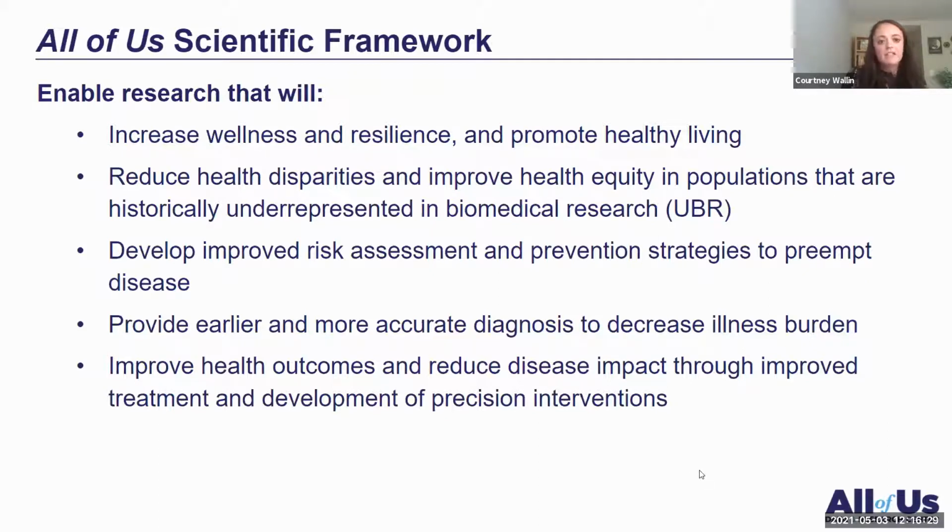But the key element on this slide here is really that word enable. The All of Us research program is enabling research, not performing the research. We're looking to researchers to work with us to analyze these data and make new discoveries that may not have been possible before. And therefore, really by the very nature of our program, we are promising innovative and impactful research that will likely help to advance clinical and translational science and positively impact a variety of communities.